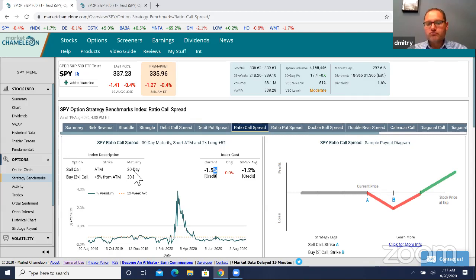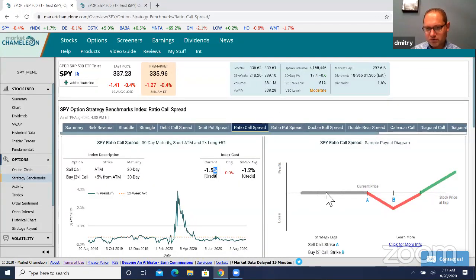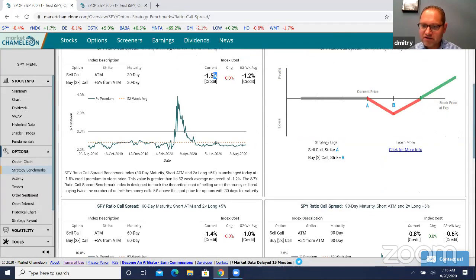Again, you would receive a credit for selling one at the money call and buying two out of the money calls that are 5% out on a 30-day maturity. Over here in this gray area, it would be profitable. Let's take a look at something that's 60 days out, ratio spread. Right now, you get a credit of 1.4% as of yesterday's close versus a 52-week average credit of negative 1%. So there you would be receiving more premium than the historical average.